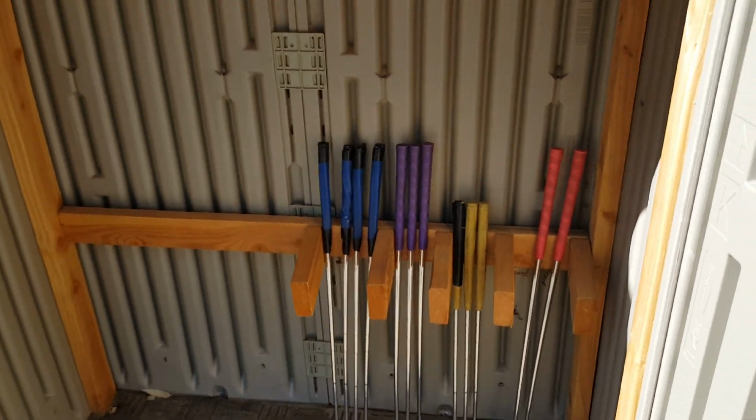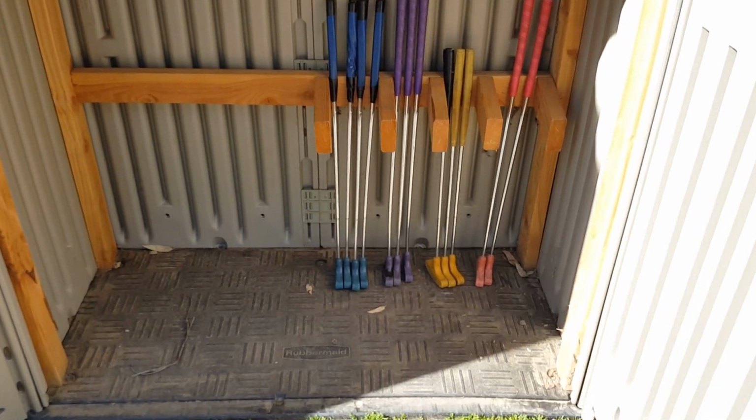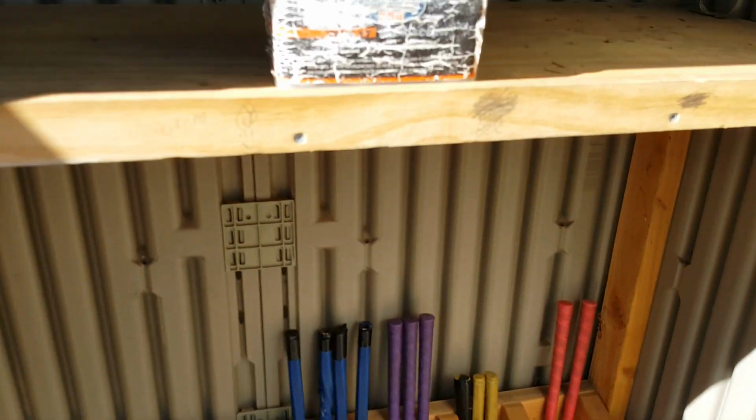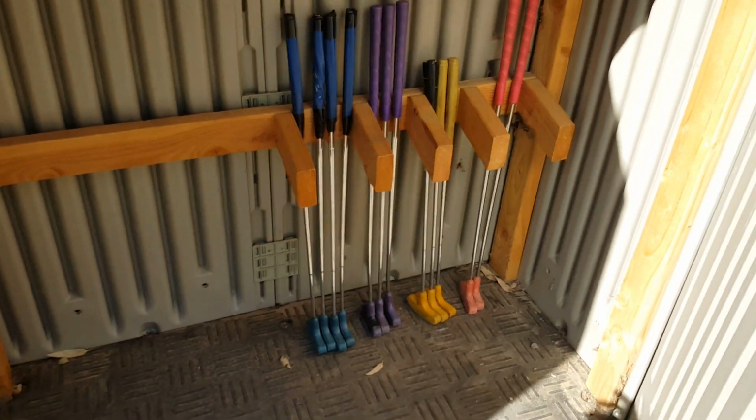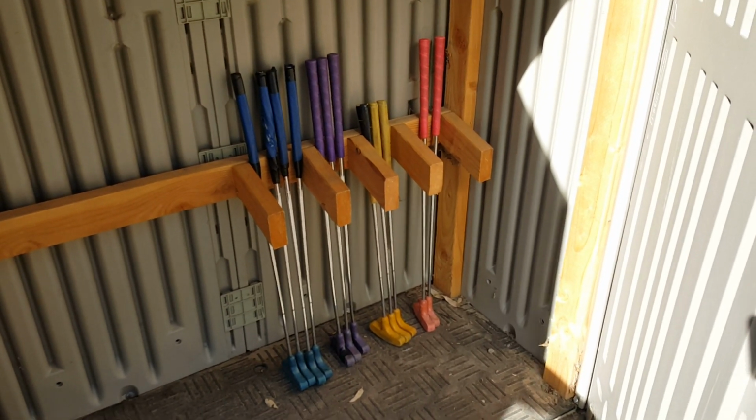Every day I check the closet where we keep the golf clubs and the golf balls. I keep them all separated by color. Nobody's been out here to play in a while, so it's just like I left it a few days ago, but usually on the weekends they do get used.